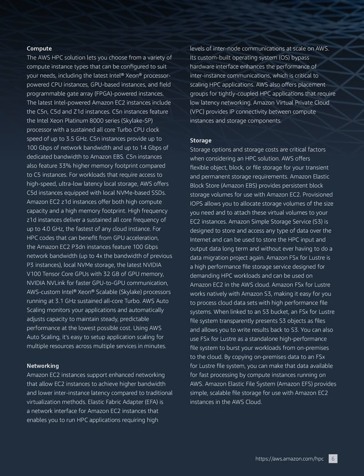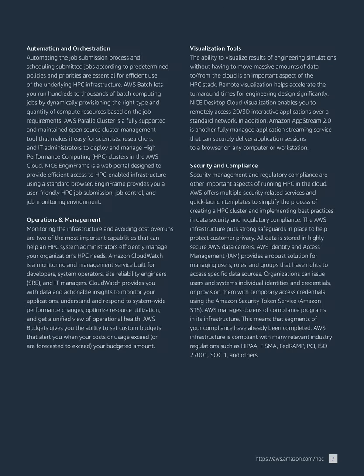You can also use FSx for Lustre as a standalone high-performance file system to burst your workloads from on-premises to the cloud. By copying on-premises data to an FSx for Lustre file system, you can make that data available for fast processing by compute instances running on AWS. Amazon Elastic File System, Amazon EFS, provides simple, scalable file storage for use with Amazon EC2 instances in the AWS cloud.